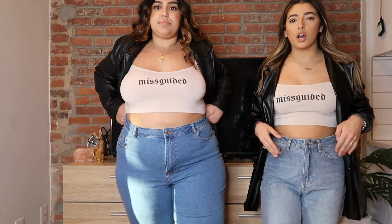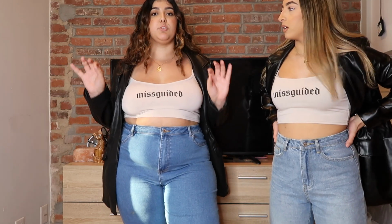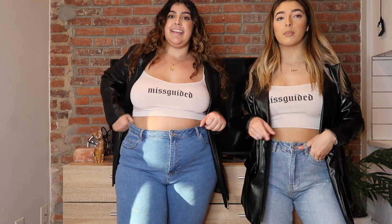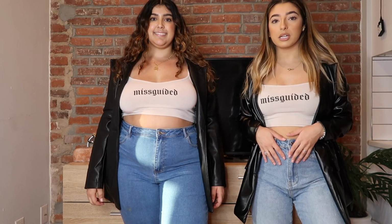Yeah. So these are mom jeans. Yeah, mom jeans, and they were specifically labeled stretchy, and I can agree that they are stretchy. So these jeans, I'm wearing a size 4. When I want baggier jeans, I usually get a size 6 from Misguided, but I wanted these to be a little bit tighter. So I feel like the 4 fits me really well.